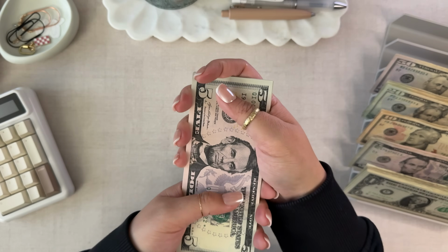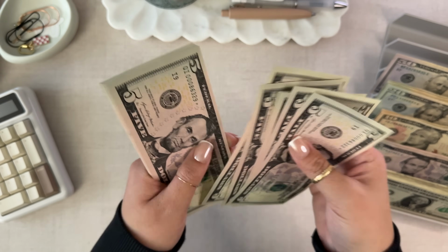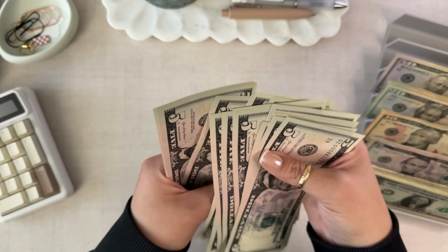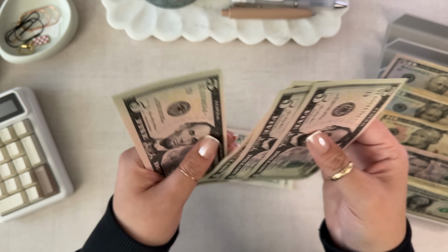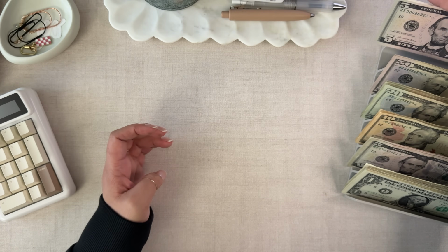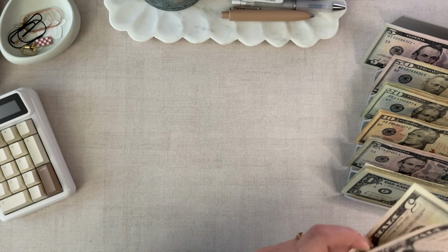So let's go ahead and give this a quick count of how many star notes I'm going to be collecting. So we have 5, 10, 15, 25, 35, 45, 55, 65, 75, 85, 95, 100, 105, 110, 115, 125, 130. So 130. And so what I did was, for this 130, I actually went back to the bank and I pulled $130.